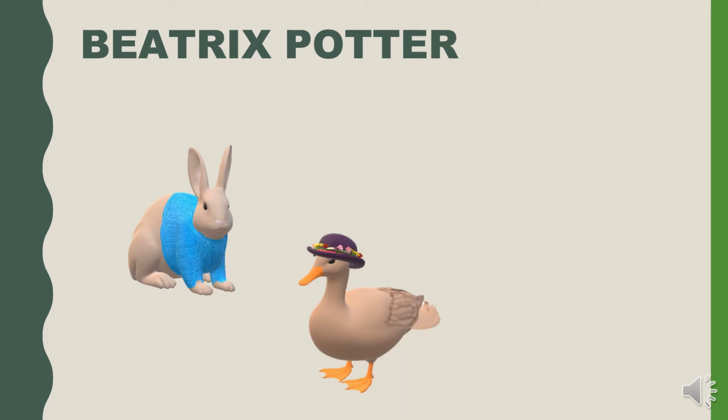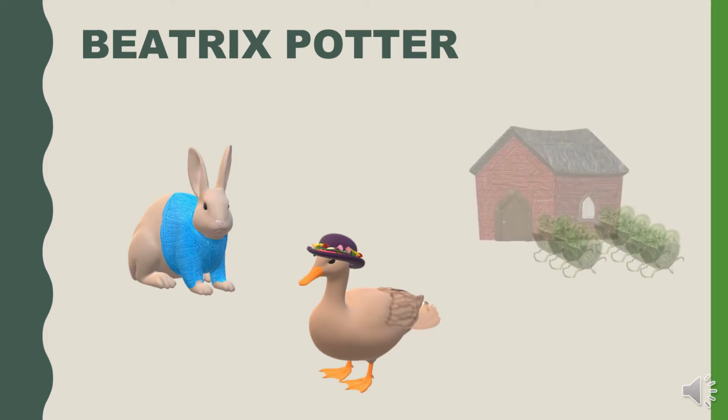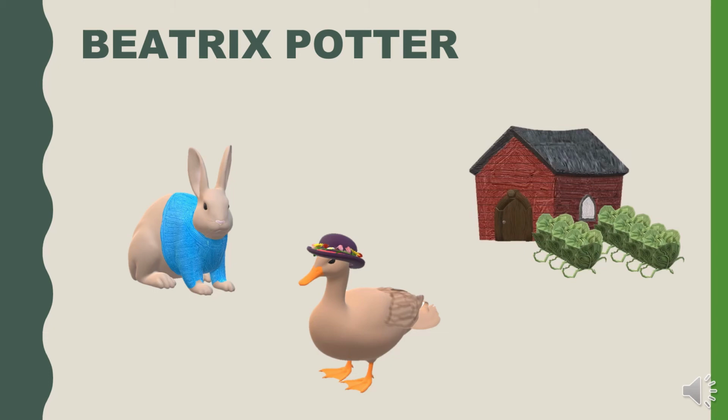Jemima Puddle Duck also gets into lots of trouble because she is a vain and silly duck. She isn't very good at listening to what others have to say. Old Farmer McGregor's farm is nearby, where the animals live. Sometimes the rabbits and other creatures are naughty and try to eat out of his vegetable patch without asking him. And sometimes the rabbits and other creatures meet his cats.